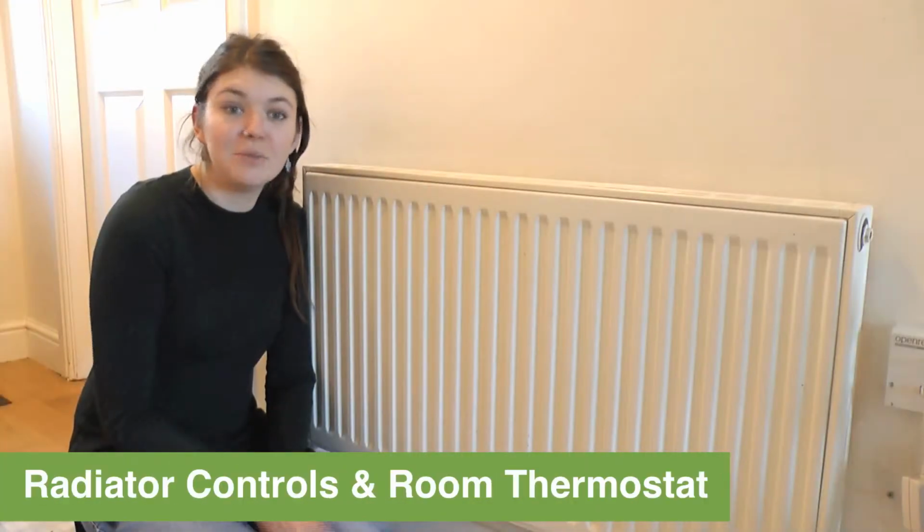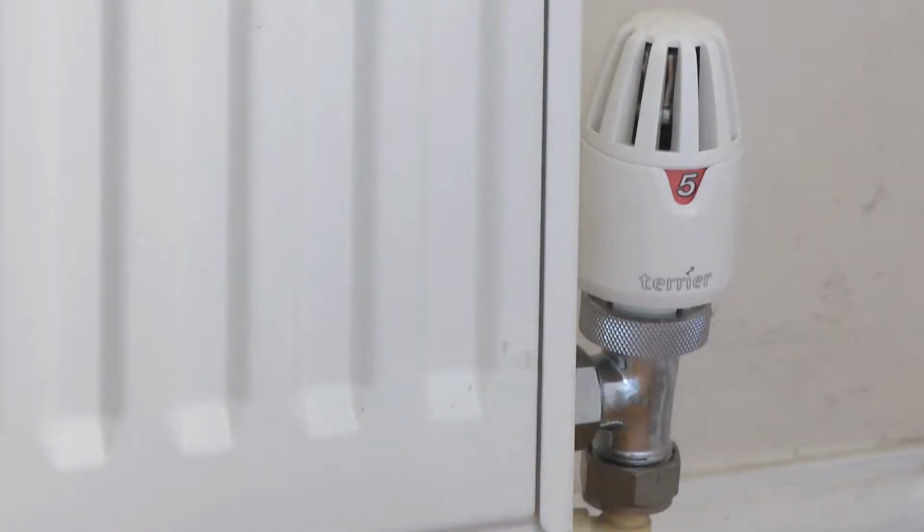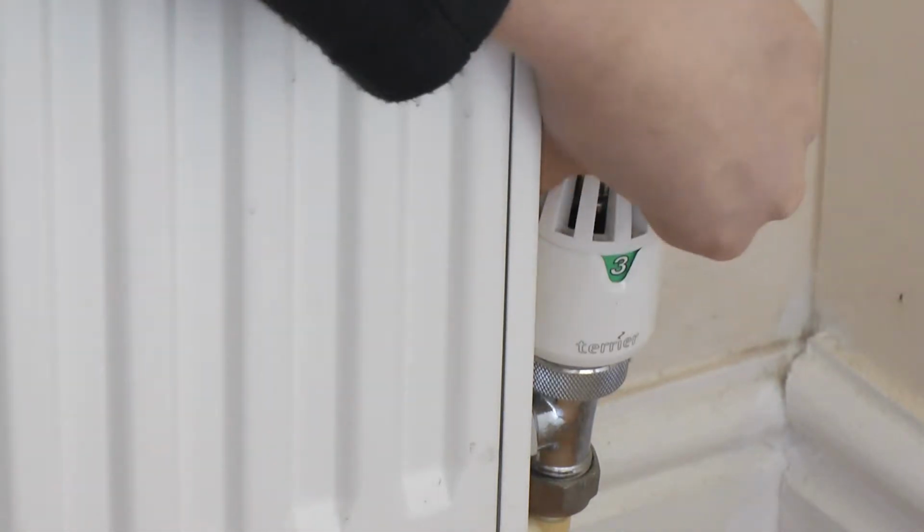To get the maximum efficiency from your radiators, you'll want to check the control settings. You should have adjustable controls for most radiators in your home. These are called thermostatic radiator valves, and you can use these alongside your main thermostat. You can set the radiators in each room according to how warm you want each room to be.